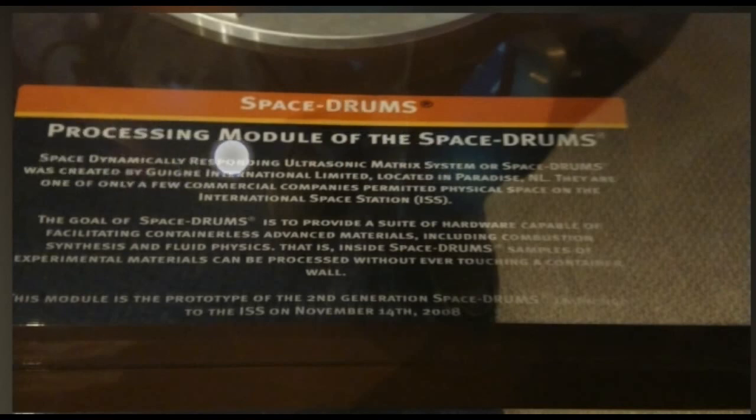The goal of Space Drums is to provide a suite of hardware capable of facilitating containerless advanced materials, including combustion synthesis and fluid physics. That is, inside Space Drums, samples of experimental materials can be processed without ever touching a container wall. This module is the prototype of the second generation Space Drums. 2008.